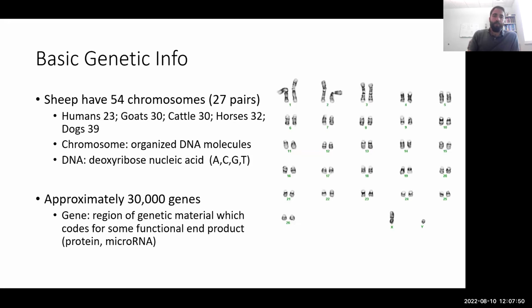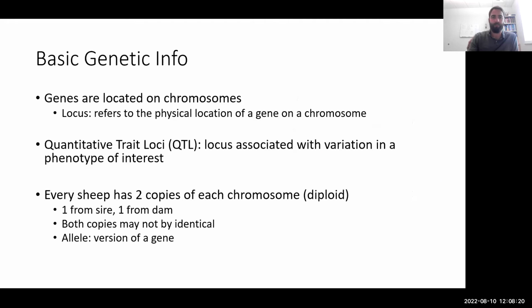And sheep have 54 chromosomes, so we've got 27 pairs, so that's 26 plus our sex chromosomes. We can compare that to our other species. We're kind of right in the middle, so humans have 23, dogs have 39. Really, it's about the same number of DNA base pairs, and just organized a little bit differently. In the sheep genome, there's about 30,000 genes. It's been estimated, and again, that gene is just that region of DNA which is going to code for some functional end product. And like I said before, genes are located on chromosomes.